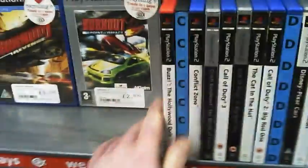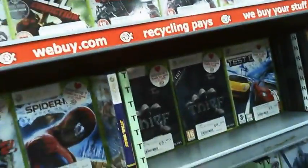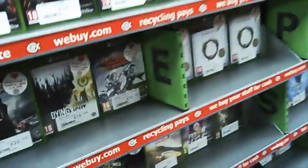There's the PS2 games, nowhere near interested. Just have a quick browse. Never know what'll turn up. FIFA 14 might turn up, then that'd be worth having because apparently it's a rarity on the PS2 according to the internet. Let's double check the 360 games again. Spider-Man, same old stuff. Not really interested. Let's try the Xbox One. And again, just Black Ops, that sort of stuff.